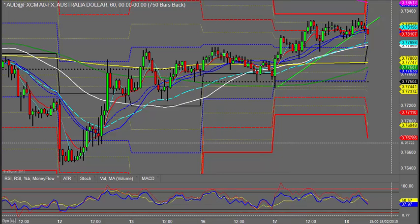Other news out: we've got the FOMC minutes coming out this evening at 7 o'clock. It's unlikely we'll see any surprises in that. If there's anything changing its intent to raise interest rates, or guidance there, it could see a movement, but I would expect it to be quite volatile around the release of it, and possibly not a lot of change after it.